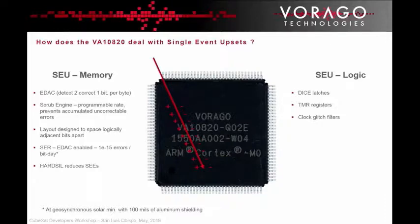We also add some features to mitigate against single event upsets in the logic areas. What we've done there is to replace all of the latches on the device with dual interlock cell latches, which have a 3 volt mechanism to prevent latches from being flipped from a particle strike. In addition, we do triple modular redundancy on the internal registers and add things like clock glitch filters to prevent single event transients from propagating through internal circuits.